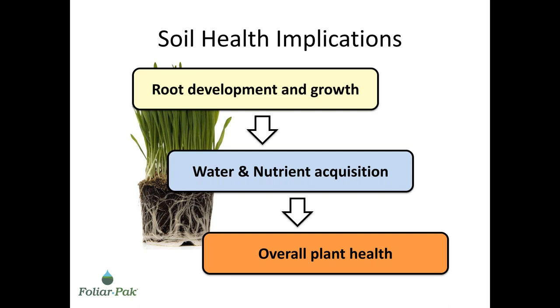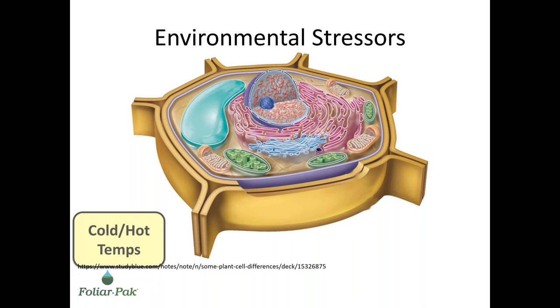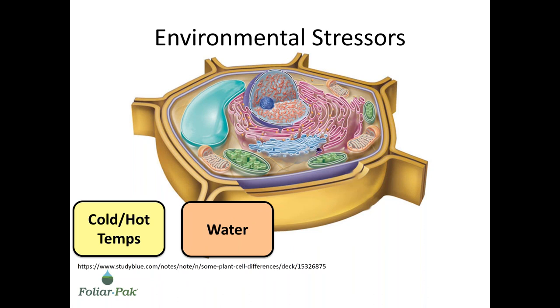In addition to this, there are the environmental stressors, and these are the abiotic issues, which are the non-living, as opposed to the living, which are going to be your insects, your fungi, things along those lines. This is a picture of a plant cell. You have your cold and hot temperatures. You have your water issues, either too much or too little. We certainly experienced both of those in the Midwest this year. You have your salts, and I just mean sodium chloride there, I mean any soluble salts. And you have your UV radiation.